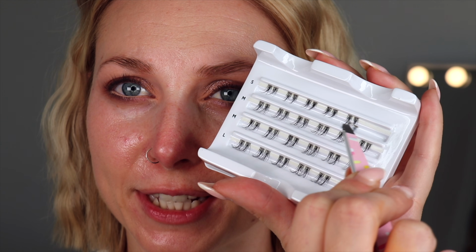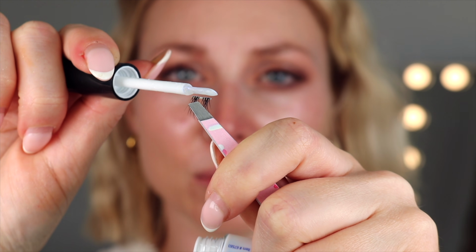Just take them out via the end bit, add a little bit of glue onto the lash band. Wait for it to dry a little bit so that it creates some tackiness. I'm gonna add a large on the outer corners to start with. The trick is to hold it by the end, up and over my natural lash, close to the lash line as I can. Then next to it, we're gonna go in with a medium, and then finally a small.